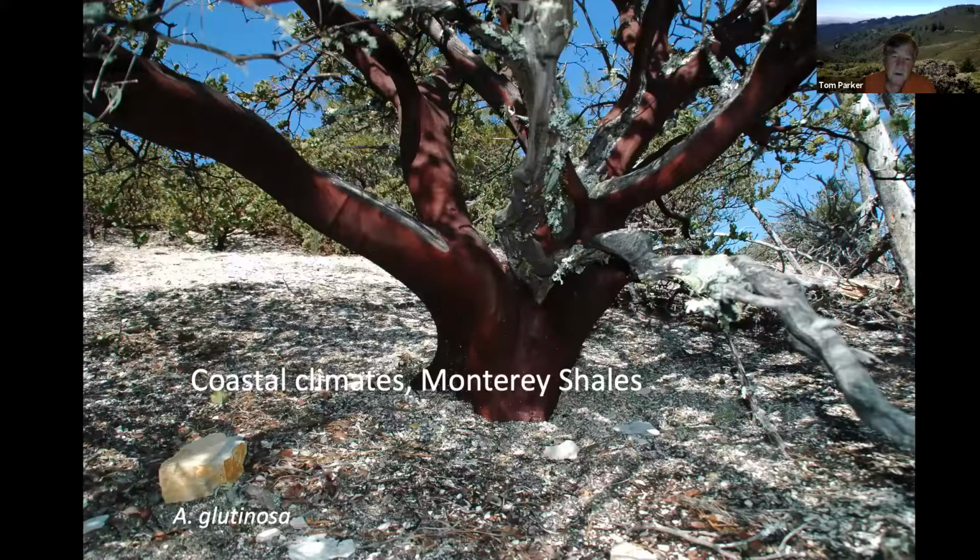A lot of unusual soils also have endemics. So in Santa Cruz County in the Santa Cruz Mountains is one called Arctostaphylos glutinosa. You've seen a close-up of it, but here's the stem, and you can see the Monterey shales that are the main soil that it's restricted to. This Monterey shale is very unusual.